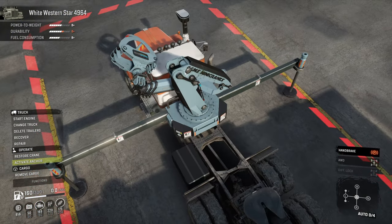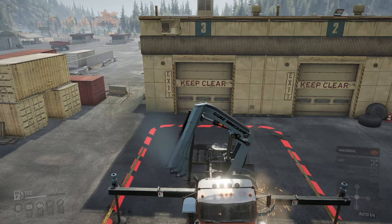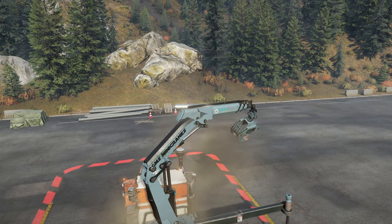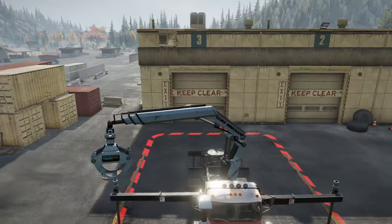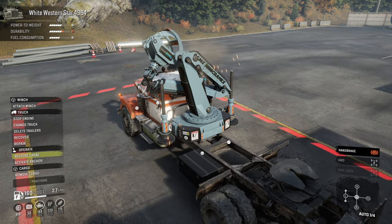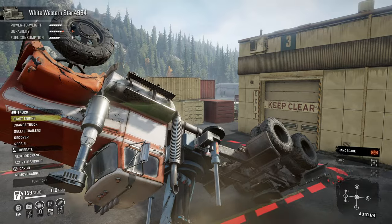Did we have this before, where my cranes didn't work? Oh, start the engine, that might help, won't it? There we go. Yeah, look at that. Ooh, that is going to be risky, isn't it? Once it's out, it looks nice. So if we put it away again... Yeah. That's not good, is it?